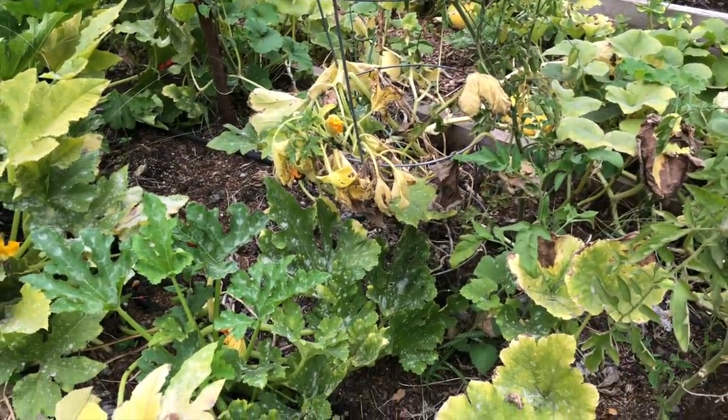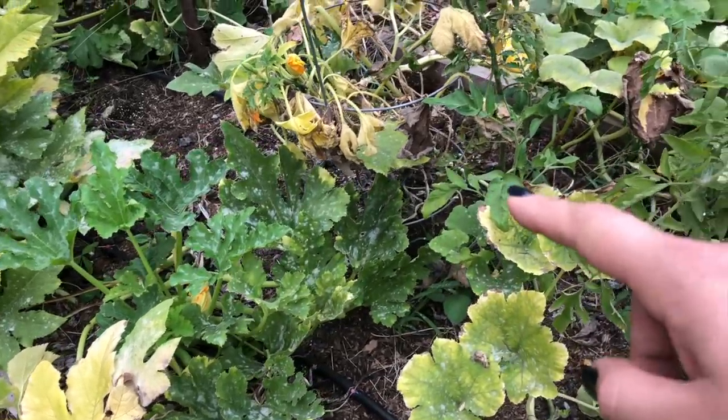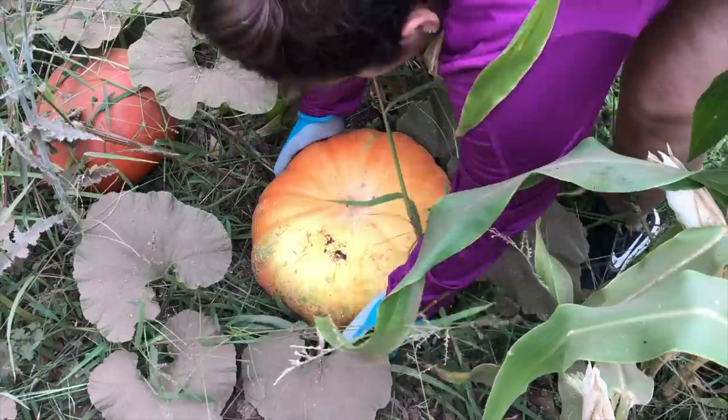Now I do have some powdery mildew starting. That's what happens in September around here. But that one is just shriveling up and that's dead. I don't know what happened there.